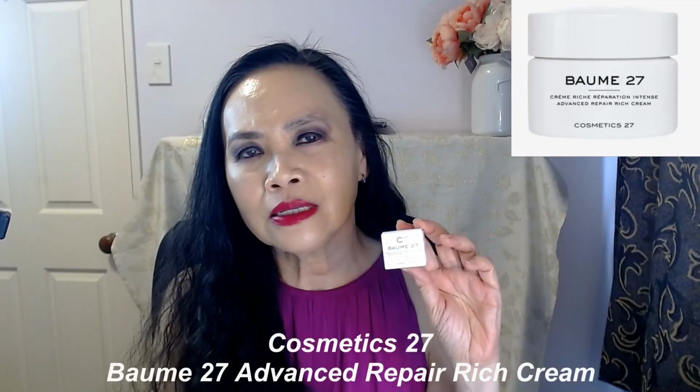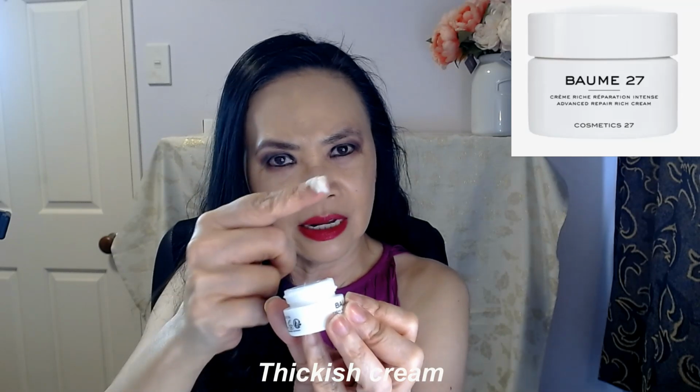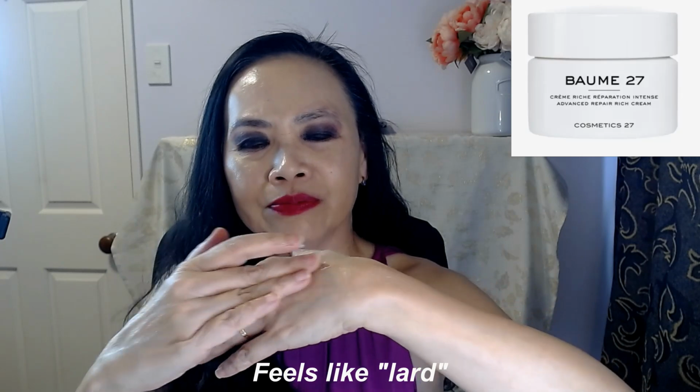And today, this is the Advanced Repair Rich Cream. And they call this their Baume 27. It's a nice jar. It's a thickish cream, so I have to use the back of my nail to get it out. Feels quite waxy. Almost feel like you're putting lard on your skin.